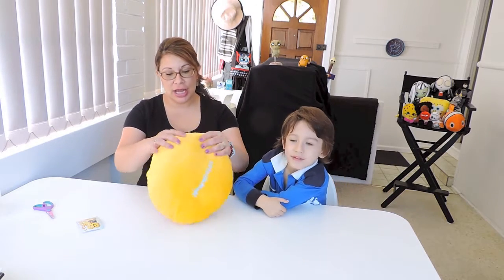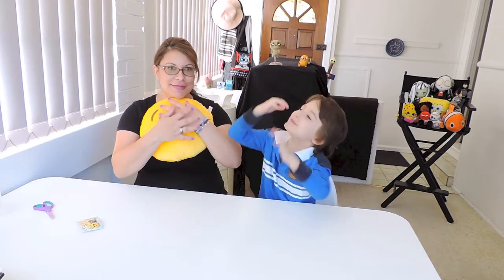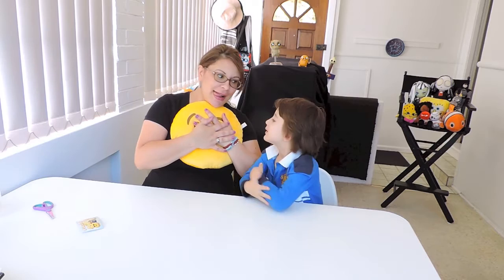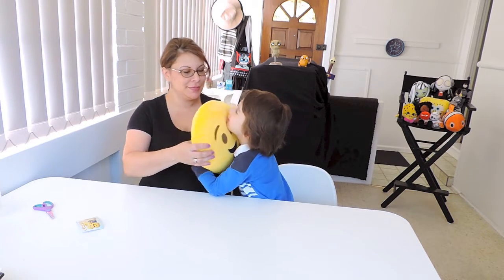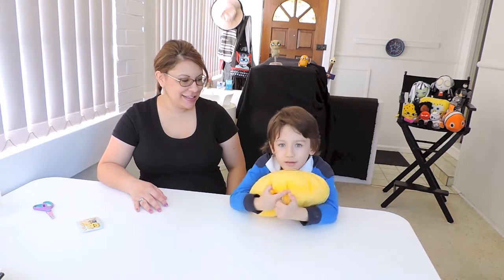Good quality stitching. Like, I can't see any edges or any loose threads. It feels so soft. Wink. Yes. And just the right size for a good hug, I think. So thumbs up, plush emoji, and all the links down below.